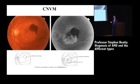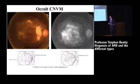This was important when we used Visudyne, when we used photodynamic therapy. It's no longer important whether it's occult or classic. You just treat it with Lucentis or Avastin or whatever your particular hospital treats it with.